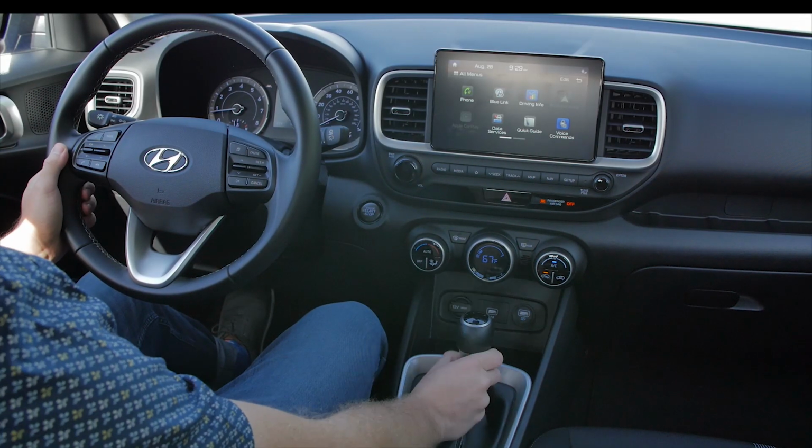But what they have done as part of an optional package is you get this really nice leather wrapped steering wheel and leather wrapped shifter. So those do feel really nice. And some of the other materials like the switches and dials, those do feel really nice at this price point.